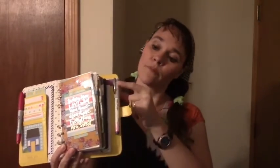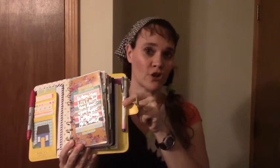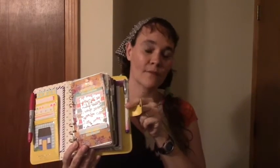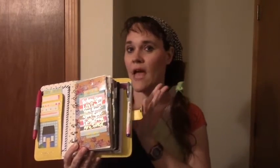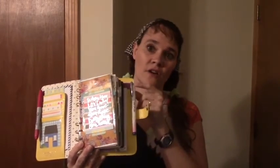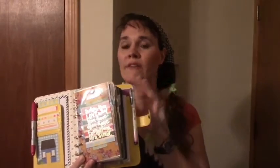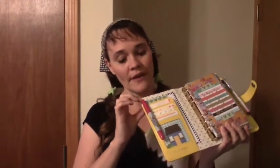So in this pen loop, I've currently got a Bic for Her pen in the color purple. This is a fine-tipped felt pen similar to Staedtler's and Sharpie pens. These are, I think, $2 a piece at Dollar General. I love them. They're available in purple or pink. I've got both. Right now I'm using the purple. And up here there is no pen loop, but you've got a pocket, and I just kind of slipped the clippy into the pocket here, and it works fabulously.